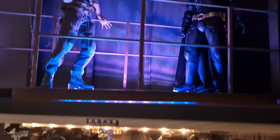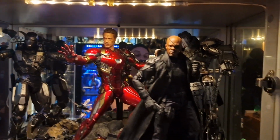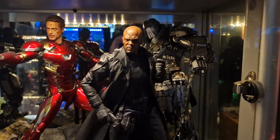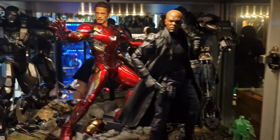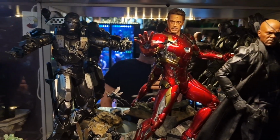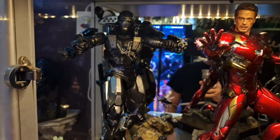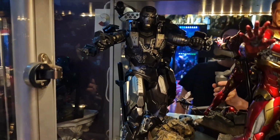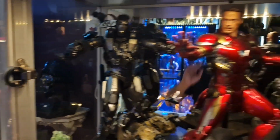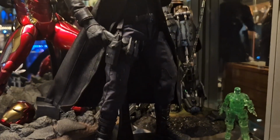Okay, so let's work our way down. Now this is where it's all going to be a little bit overcrowded. As you see, Whiplash down there, Mark 46, Mark 1. Well, actually, yeah, that is the Mark 1, isn't it? Of War Machine, and Nick Fury. That is the Mark 1.